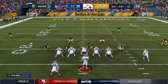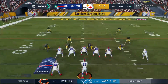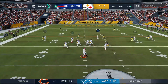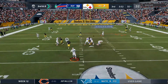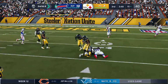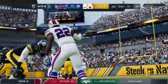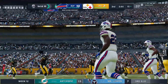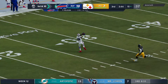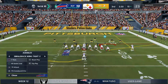Well, good field position to start the drive, but under the gun now here on 3rd and 8. Operating from the gun, Allen. And he's got his man out of the backfield. That's complete. And taking it to the 15-yard line before he's brought down. It's a pickup of 17 on that one and a Bills 1st down. Line of scrimmage, the 15. It's 1st and 10.